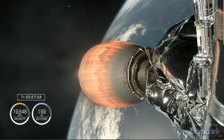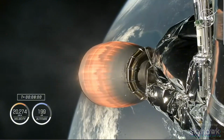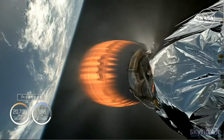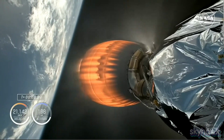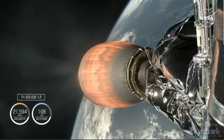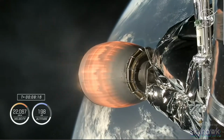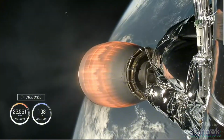And we continue to get good calls for this second stage, that Merlin vacuum engine continuing to fire and propel our crew, now moving over 12,600 miles per hour and 611 miles downrange. Just over 8 minutes since liftoff today, so we are expecting to see this continue to fire until just about the 9-minute mark, at which point this engine will cut off. And of course, Dragon will coast for a few minutes, still attached to the second stage.